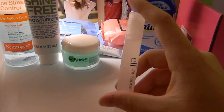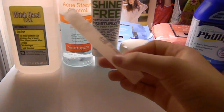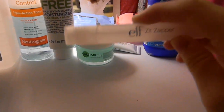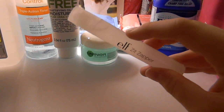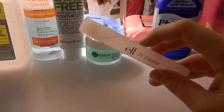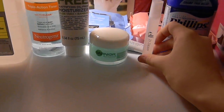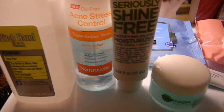One interesting thing I thought about this. In my opinion, this smells stronger than the pure witch hazel. So that's a little odd. But it definitely gets rid of zits fast. So I like it a lot. And E.L.F, they have some really good products in certain things. So I definitely recommend this. Very good. Works well. So that is my basic skincare routine.